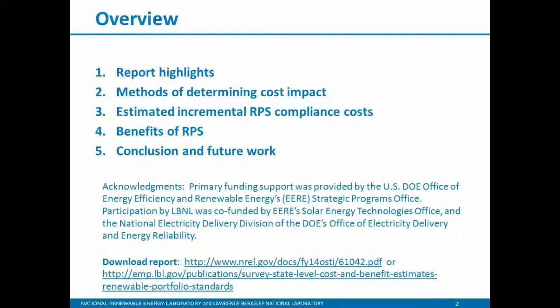So a key finding: we looked at a 3-year period for the data, 2010 through 2012, because we wanted to capture any variation in costs over that period. But we found over that period, on average, the estimated incremental RPS compliance costs were about 1% of retail electricity rates. And it's important to note, I think, that future compliance costs are limited in most states by the presence of cost containment mechanisms, and those can vary depending on the state. The structure of those vary, but many states do have limitations on the amount of the compliance costs.